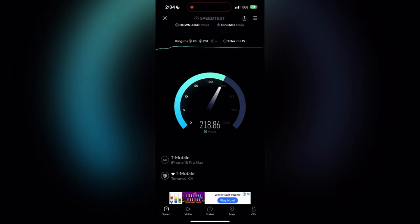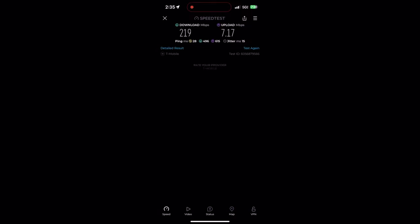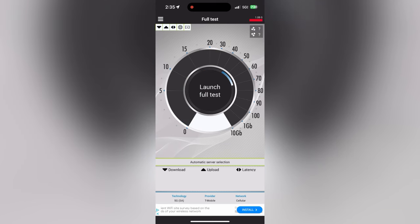So as you guys can see, T-Mobile was performing great even at the smaller gate. I believe it was gate 52. And T-Mobile still performed fairly great. The uplink, a lot to be desired, but still enough to get most tasks done. I even uploaded some videos there, so it was fine for me. But we also got in some iPerf testing as well too. And like I said, it performed great overall at the airport.